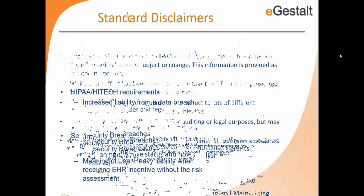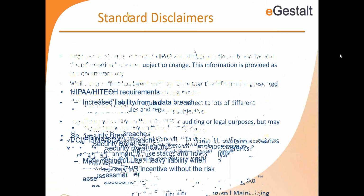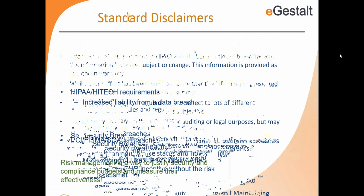So meaningful use attestation requires you to do security risk analysis, and that's another big reason. And by the way, risk analysis is required across the board by other regulations and other verticals as well. And really, risk management is a way to justify and understand the ROI of all the security and compliance efforts that you're putting together.